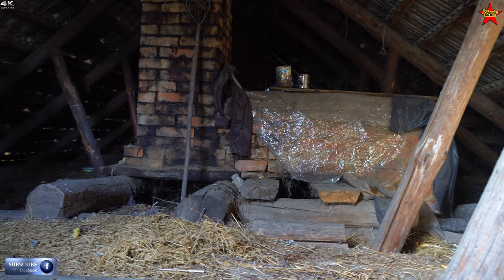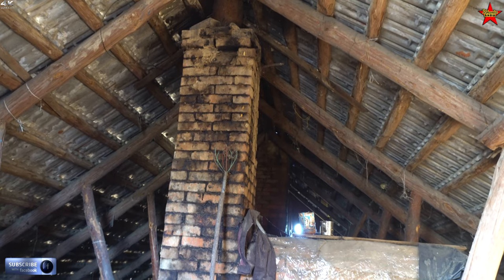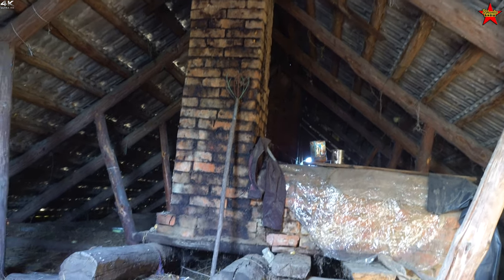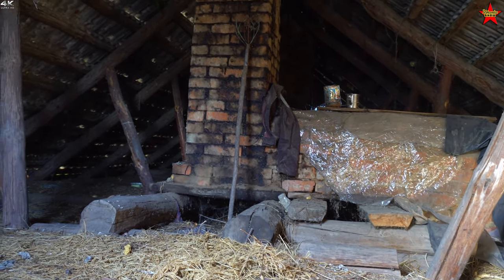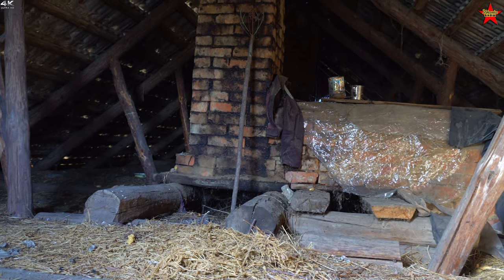So this is how the attic part looks right here. And this roof needs to be replaced. But it's kind of a ridiculous situation. We purchased this house with everything, outbuildings, for $2,000. Ada wants $2,000 to replace the roof, which is kind of ridiculous.